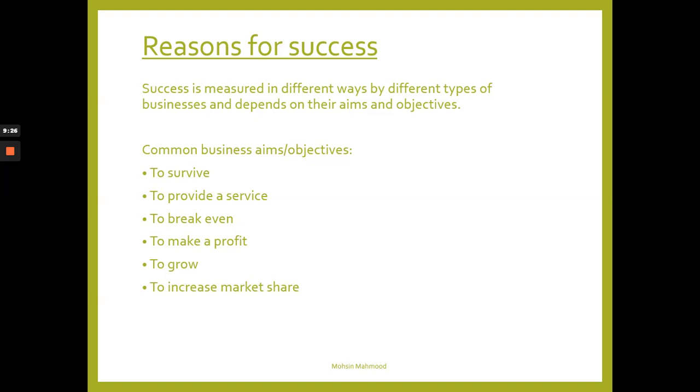If a business is first just starting out into the world, their main aim or objective would be to survive. They're not out to make a profit. They just want to establish themselves, spread positive word of mouth for their business. They just want to exist. They may take a loss in the first year, maybe in the second year too, but they just want to survive and still be out there.